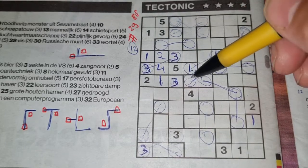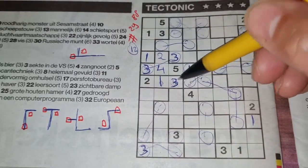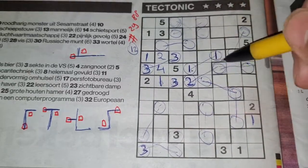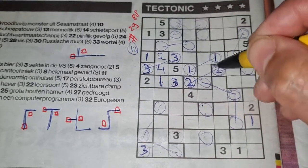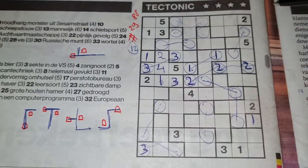Then I think this box should be a 2, because can it be 1, should be a 2, can it be 3, can it be 4, can it be 5, yes, definitely a 2. This box is connected with that box, should be also a 2. And this box is also connected with that box, should be also a 2, alright.